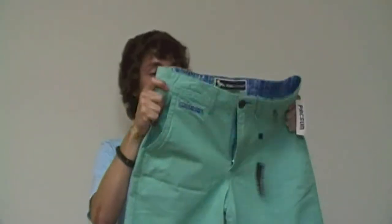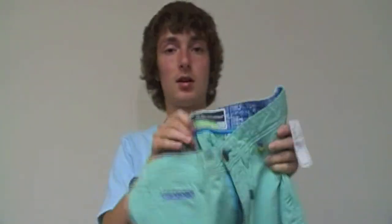So yeah, moving on to the next pair, it's another pair of Modern Amusement shorts. These ones are a Tiffany blue type color, as you can see here. These ones are a little lighter fabric than those ones were. These are also a little longer. These are also $49.50, Modern Amusement. You can see the little tag there.